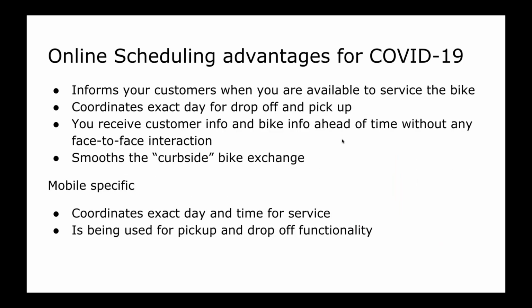One of the advantages online service scheduling gives us in general, but particularly in an environment affected by COVID-19, is that in real time, your customers can see when there is availability to get their bicycle serviced. Through the scheduling tool, they can coordinate the exact day that they want to drop off their bicycle for service, or pick up their bicycle from having a completed service.